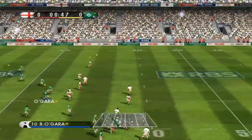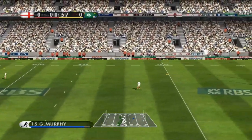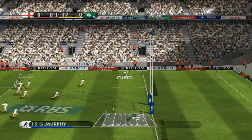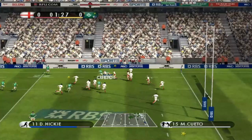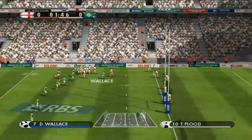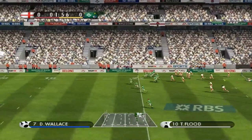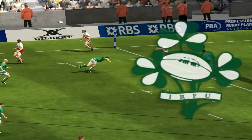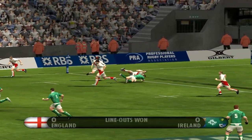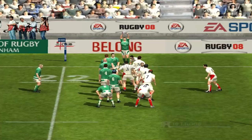Good long pass. They choose to use the boot. Poor kick this time. Didn't find touch. Ball retention. Good again. Clearance kick. Made. And if you missed that last piece of action, watch the replay. This is a big moment now for both sides.